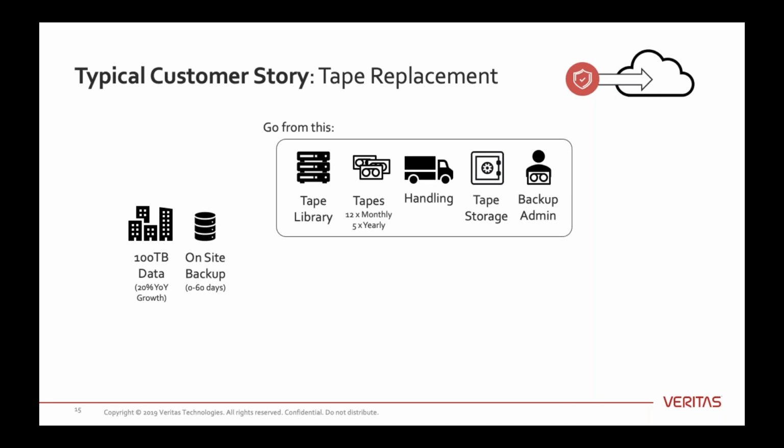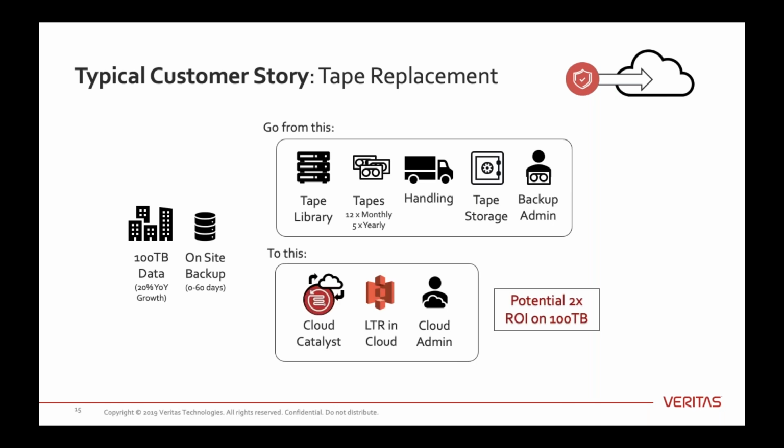So quite simply, the idea is to go from that to a situation where you've automated the process, putting in a Cloud Catalyst, using the public Cloud Object Store, and now your backup admin can call himself a cloud admin to some extent. We've had people do some TCO analysis on this, and over a 5-year period, they can show up to 2 times return on your investment for 100 terabytes of data. So it can be quite a saving.